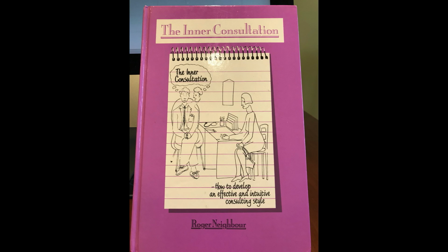And at about that time in the 1980s, I had just changed from being a surgeon to starting a new training as a family doctor. And I encountered this book by the very distinguished GP and author Roger Kneebone called The Inner Consultation. And to me, this was a revelation because Kneebone's book didn't have much in it at all about the kind of medicine that I was used to from my textbooks.